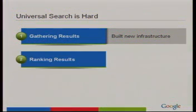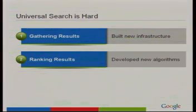We also needed new ranking algorithms, because how do you compare a web result and a news result, or a news result and a video result? How do you rank them relative to each other and understand which one is more relevant? It's very hard. So our search quality team has worked on developing new scoring algorithms to help us understand how to rate these disparate types of content.